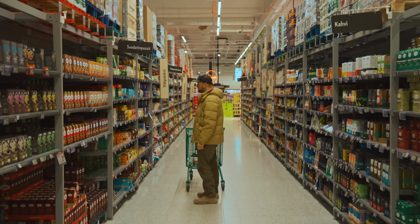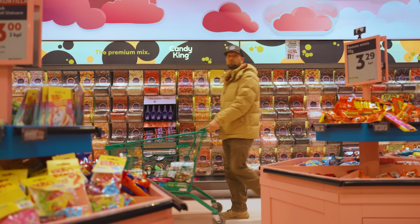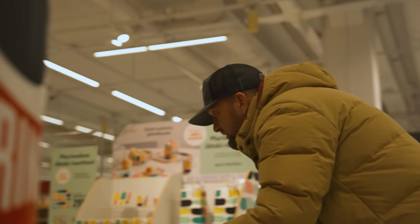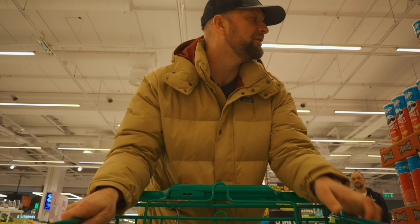We begin here in Helsinki by buying vital supplies for the trip ahead. It's really important when you're on an adventure to make sure that you get the correct kinds of nutritional, extreme foods.